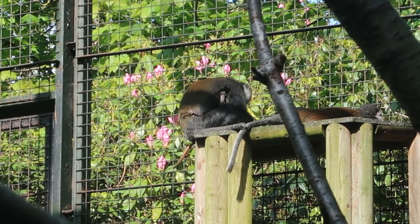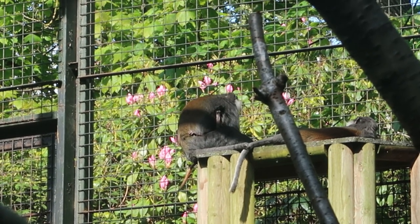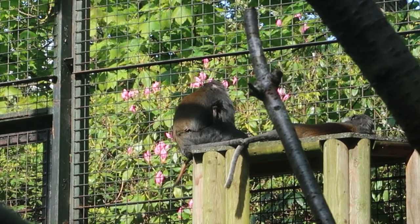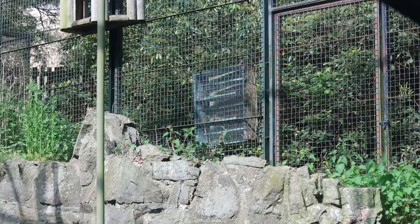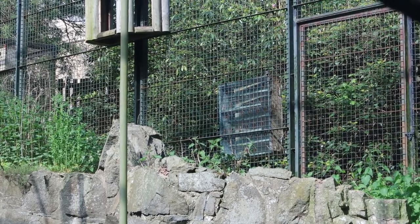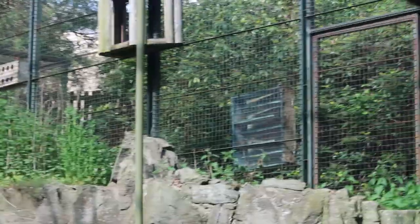The baby monkey on the left was born about 6 days ago. As you look at the bottom, see the fingers of his foot holding on. At the back of their enclosure as well, two bits of feeding enrichment. We've got a little puzzle there, another one up there. I always love seeing feeding enrichment in zoos.